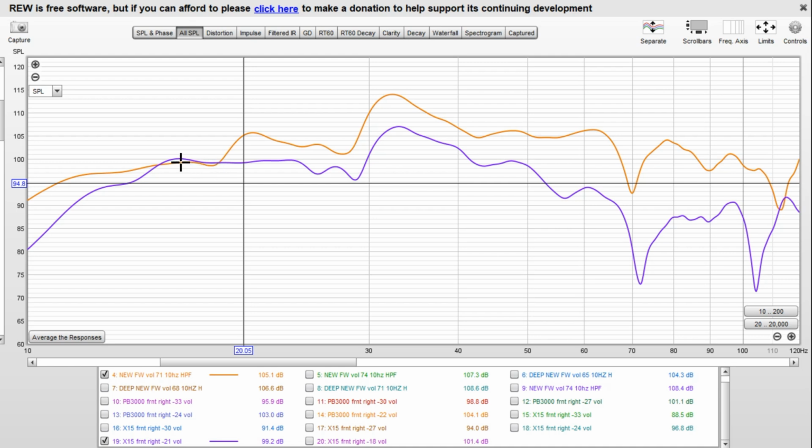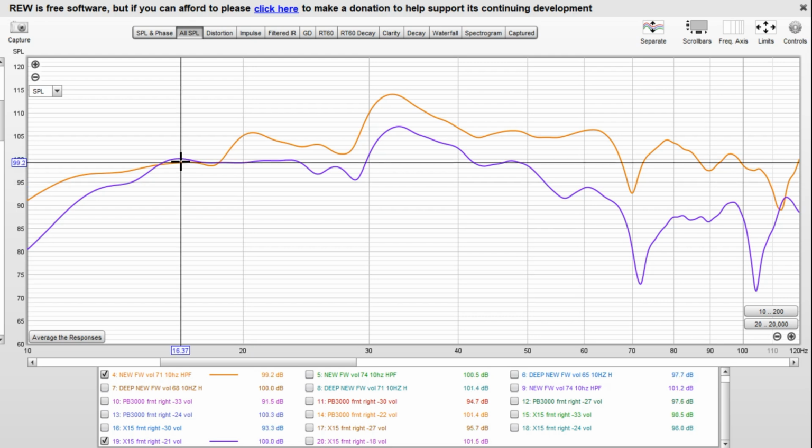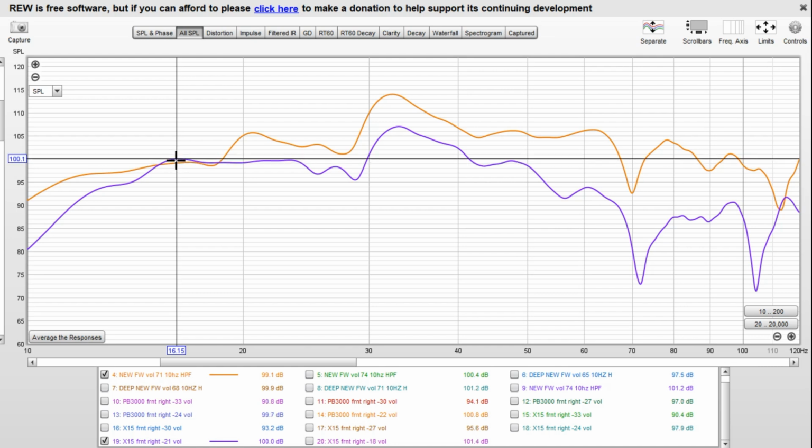The SVS PB3000 did slightly beat the D6000 around the same frequency, if I remember correctly, and it was about a dB difference. So again, we got about a dB difference here, but really, that's not going to be noticeable. Where things start to get noticeable, I would say 2-3 dB, 3 dB for sure you're going to notice, because it takes either double the cone area or double the power to get 3 dB. 1 dB you're not really going to notice, but I do want to point out that at this one frequency here, the X15 is beating the D6000 by 1 dB.